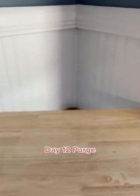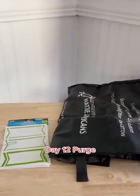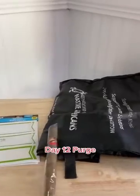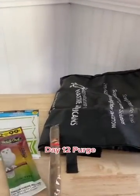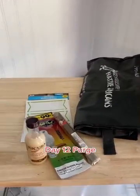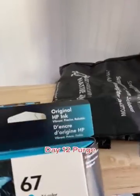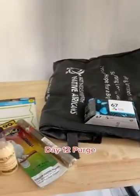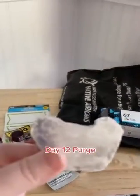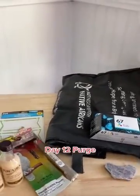Day 12 of my 31-day purge to rid my house of 496 items by the end of the month. I have this very dilapidated reusable bag, a little pack of stickers I don't use. My man had 2 cigars that we've had for years, gotta be dried out and gross by now. These little drinks that we bought for a party once, never used them, gotta go. I now use Insta Ink and have my ink delivered, so I don't need that. My mom gave me this worry stone a long time ago, and I'm sorry, Mom, it doesn't work.